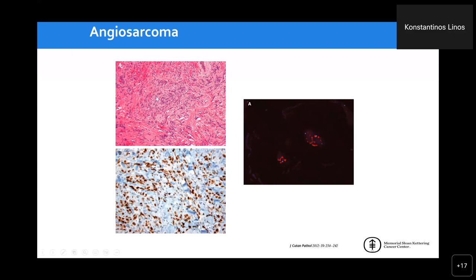So this is the tumor here that grows in between the collagen bundles, which is this eosinophilic background. And this is MYC amplification. So you have a lot of protein expression because you have a lot of copies of the gene. And that's why it's detected by immunohistochemistry. And if you do FISH, you see a lot of red. The red is the probe for the gene, and the green is the probe for the centromere. So that means that I have amplification of the area where the MYC is.